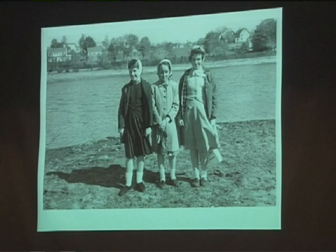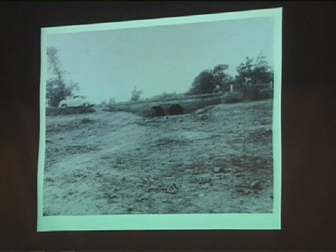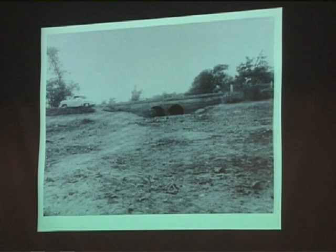There's the causeway, completely dry, bone dry. That's what it looked like, two big culverts underneath from the lagoon area to the main pond. This is looking back from the pond area into the causeway.